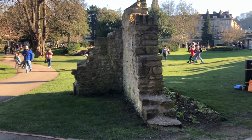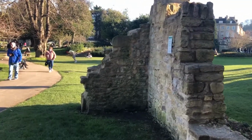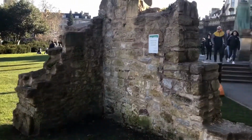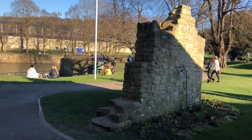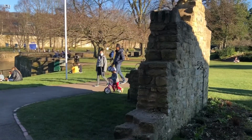And finally, people did of course live and work outside the city walls. One place where medieval remains are still visible is the 13th century Monk's Mill in Parade Gardens. This was one of 2 mills on opposite sides of the River Avon, outside the city, but supplying its needs.